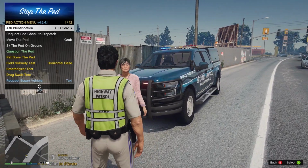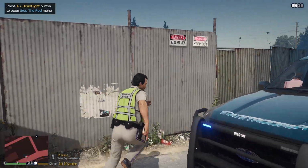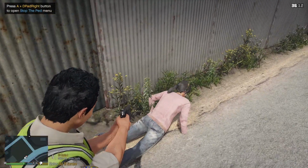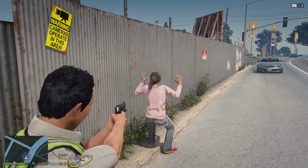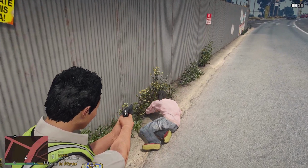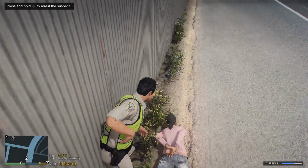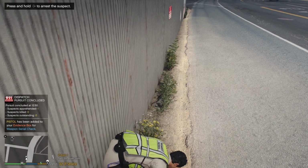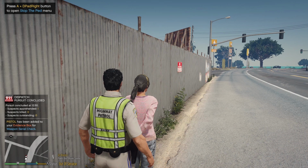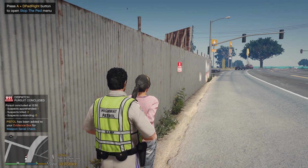Alright, ma'am, I need you to put your hands behind your back, okay? Hey! Hey, on the ground. Do not take off again. Do not take off again. Was I actually able to tackle her before I was even able to call in that we were in pursuit? Okay, looks like she dropped a weapon. So we'll be checking that as well.